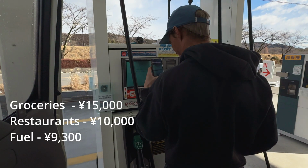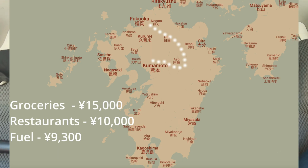In terms of fuel costs, we spent about 9,300 yen, and that took us about 350 kilometers. We didn't spend anything on tolls or parking, but if you were going to go on toll roads, you can expect to spend about 1,000 to 2,000 yen for every hour you're on the toll, and paid parking is usually between 300 and 500 yen.